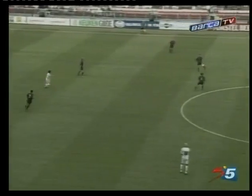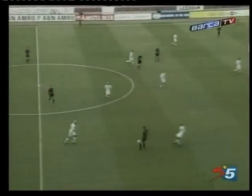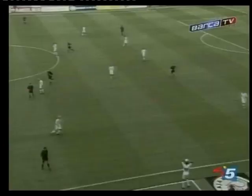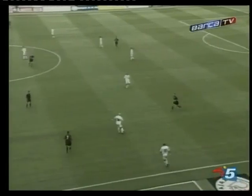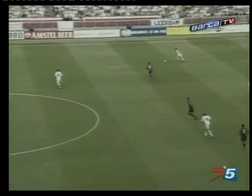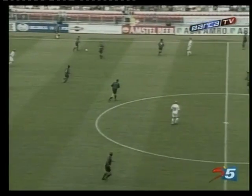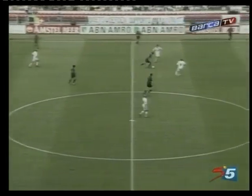Lombardo looking for the run of Salas. Xavi. Well, it's a bright, interesting game here in Amsterdam. Entertaining, enterprising, passing football. Hasn't been a glut of chances, but it's a good game nonetheless. Gerrard. Good play by Gerard Lopez. In the end, Kluivert just got crowded out.